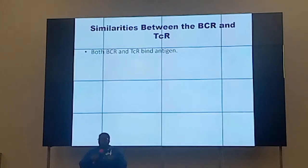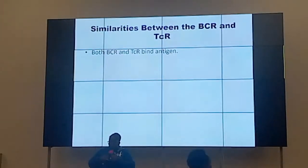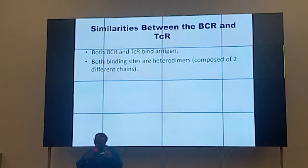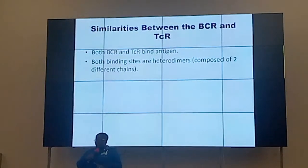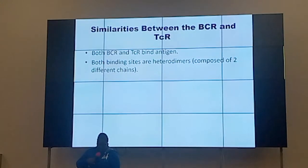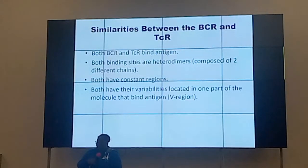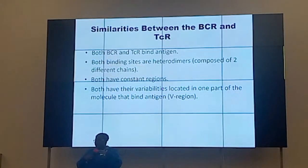Now, what is the difference between the receptors found on the B cells and the receptors found on the T cells? The similarity is that both of them are going to be able to bind antigen. But the difference is that the B cell receptor can bind antigens directly, while the T cell receptor can only bind antigens when they are presented via the MHC. Both of them are heterodimers, and they both have constant and variable regions. The constant regions determine what type of receptor it is. The variable regions look at antigen variability.